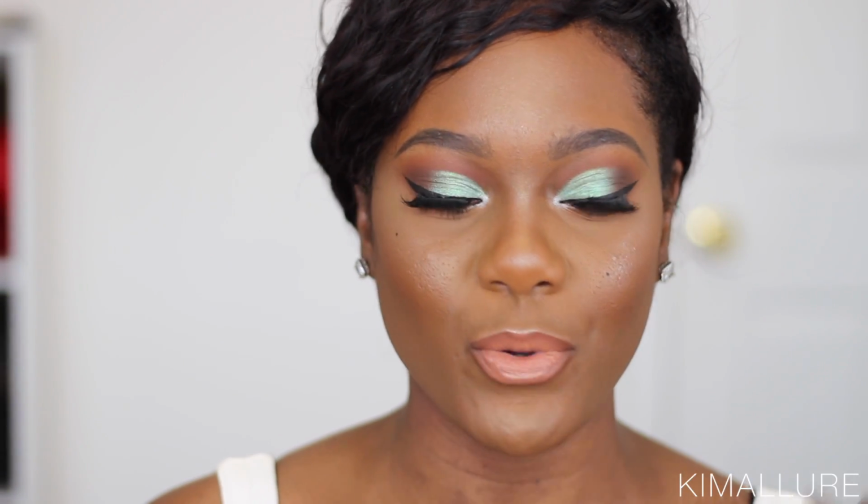This looks so good. And of course, in true Maybelline fashion, I decided to use my Maybelline Fit Me Concealer in Cafe, and it works very, very well with this foundation. I'm not creasing right now. It just looks so good. It looks so bomb. Even the Maybelline concealer works really well with this foundation.